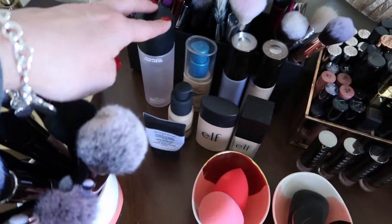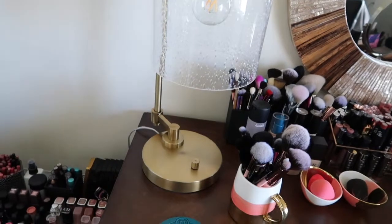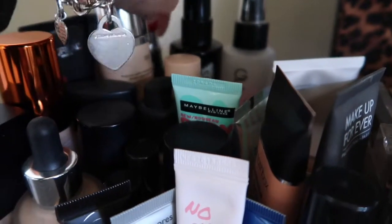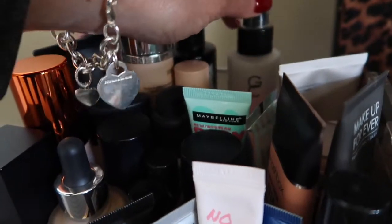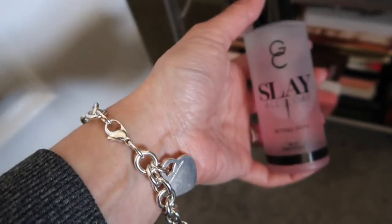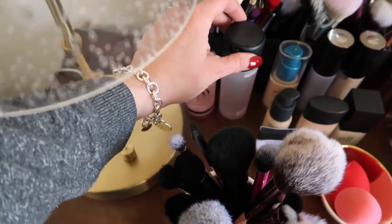I'll work with this and then see if this doesn't work. I'll go back to my MAC Fix Plus, or I'll go back to, I just knocked the lampshade with my ring. If not, I'll go back to one of my other primers that are back here. I have my trusty Scandinavia one that I love. This e.l.f. one is completely closed because it's a new one. This one, I have it and I want to use it, but I don't love it. I don't know. I feel like it's kind of harsh on my skin. It smells really good. It's mattifying. But I don't know. It has alcohol in it, and that's okay, because that's part of the mattifying process, but I don't know if I want to use it. Maybe I should try it too. Maybe I should just take it out and put it here and try it and have it handy dandy.